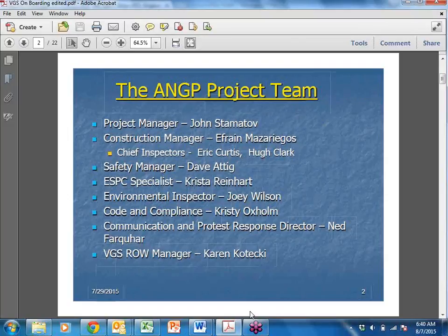He's the safety director. He was in a couple months ago doing that Vermont Gas safety stuff with us, just about working around gas. Krista, she's the environmental part with Joey. He's the main inspector, Joey Wilson. And then Christy, she's code and compliance. She's going to make sure we have our OQ manuals, we have drug testing done for the guys working on the pipeline, making sure that we all have the hard hat stickers that we've gone through this training here.